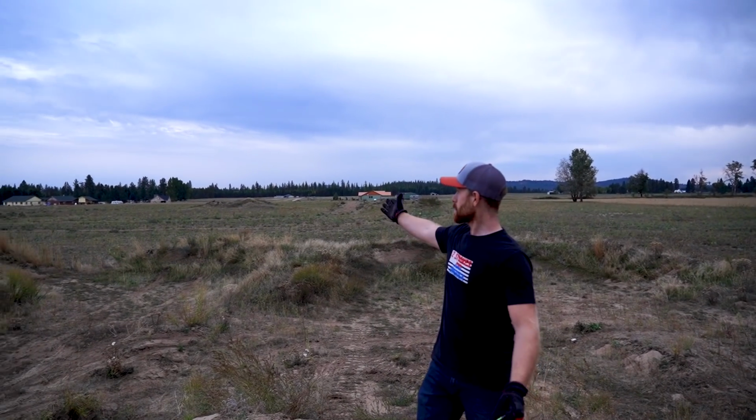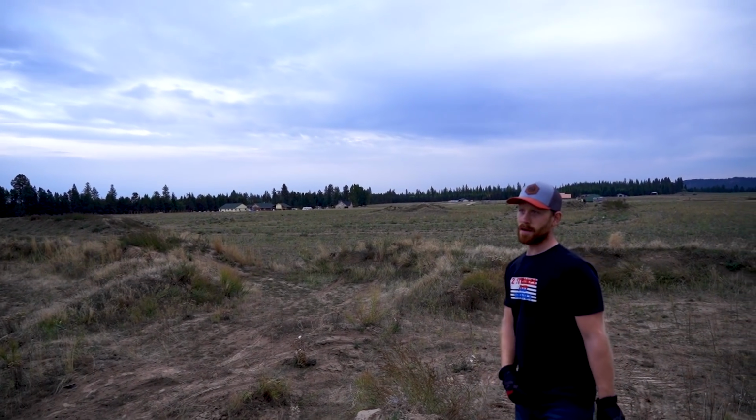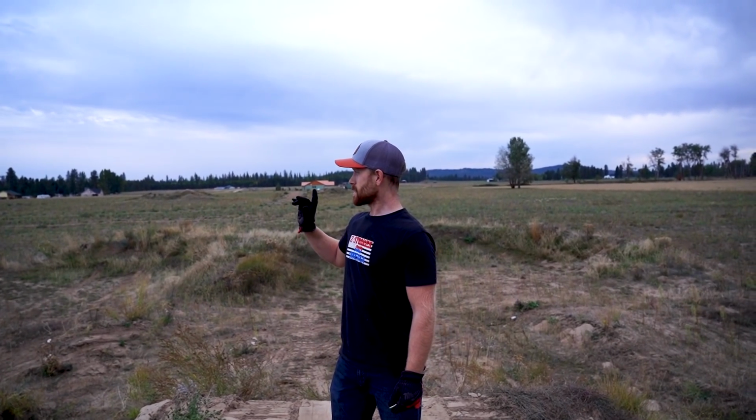And also we have the big bike track. So behind me here we have a full-size motocross track. I'm going to also be tuning up that track. It's kind of overgrown from summer and has a lot of rain ruts and stuff. We didn't really ride it through summer.